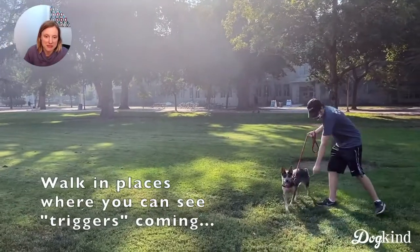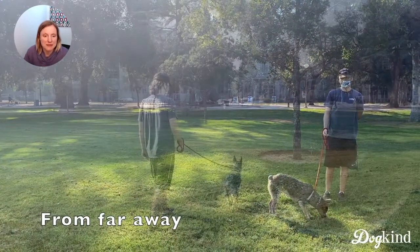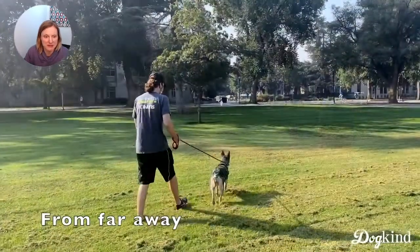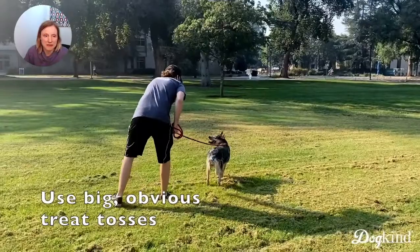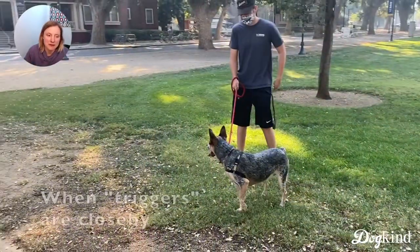So Jack is doing a great job watching carefully, and then you see how big and obvious that throwing motion was? So he's going to do it again here, I think. There's a bike. He's kind of like, look over here, okay, toss the treat. That can be a help when you first start moving into more difficult locations.